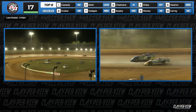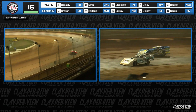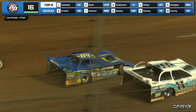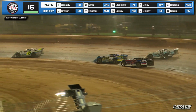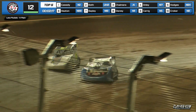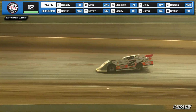Battle on screen as we go double box on Clay Per View. Battle on screen is Heaton and Croker, teammate to Smoke and Joe Chalmers. Croker gets real tight in that 8. Hodges squeezes through the middle of both, and Bailey's starting to get moving in that STM number 19. That's your battle on the Clay Per View screens. You can see that coming down through the lights from our vantage point. So last time by, it's now out to a 3.5 second lead for your race leader, Cassidy.